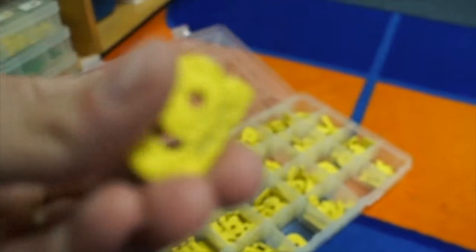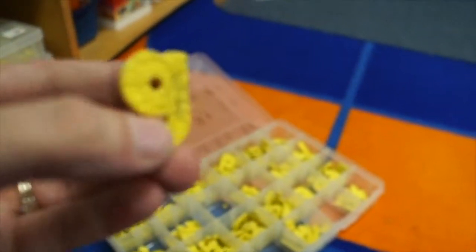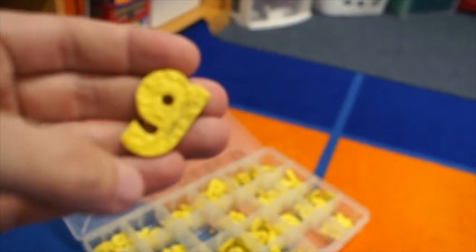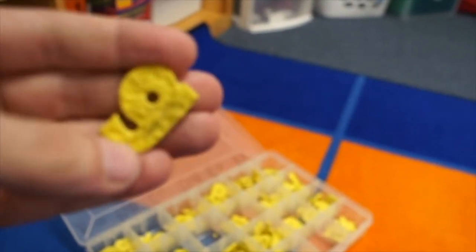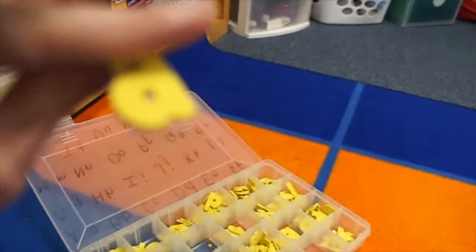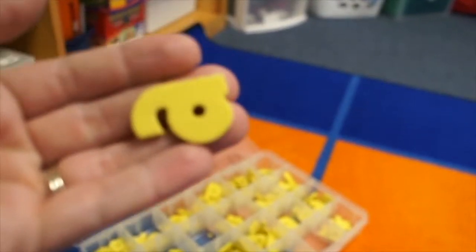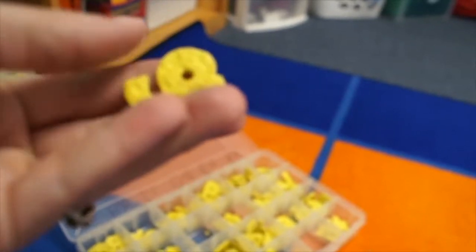Thank you. Okay, so these are foam letters. I can't get that to focus, can I? Here we go. And if you can see, there's a bumpy side, so that helps the kids that are kinesthetic. They can feel that's the side it needs to be up on. I don't know if you can see that. And that's a flat side. Oh, focus, camera. You see that bumpy side?